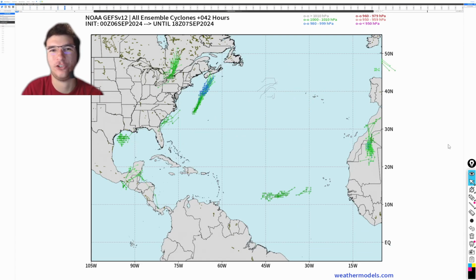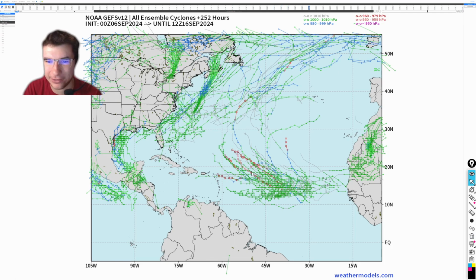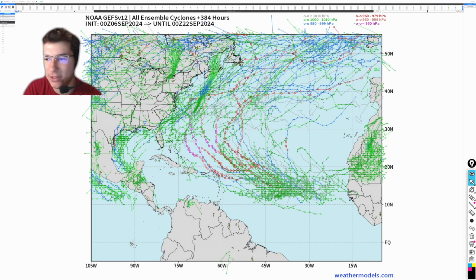Let's take a look at your GEFS model and you could see, come on, really? Look how far south that is. And maybe we could see some development down there, but don't want to jump the gun yet. Yeah, alright, let's just see Category 4, Category 5. Alright, fine. Bermuda, you need to watch out. You could be seeing a major hurricane. Oh, ha ha ha. Yeah, no, you're not. Just stop worrying about that. We're not expecting much to develop out of this.